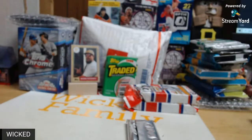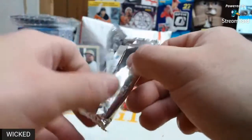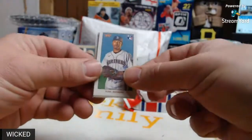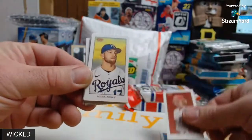All right, guys, don't forget we got that cheap mixer break to fill up yet. $3.50. Mohegan Sun. Oh, that's in Connecticut. I've been there a couple of times. That's a nice casino. All right, we got Justin Dunn, Rookie. I assume that's the one. Mike Schmidt, multiple Mohegan Suns.